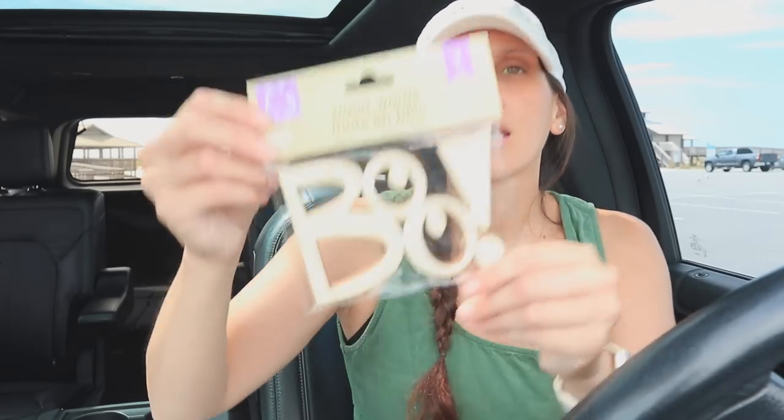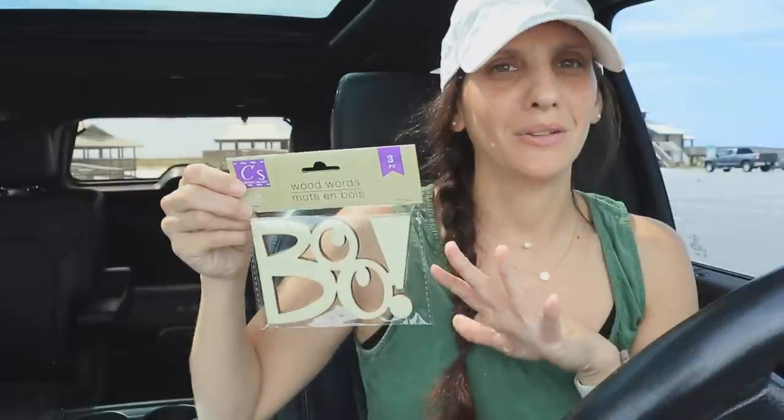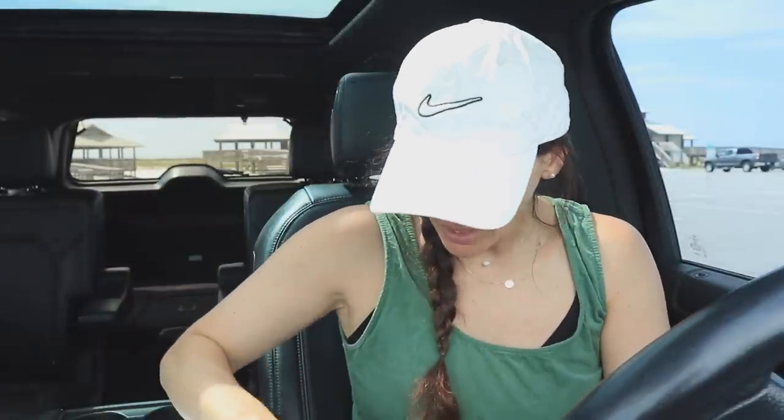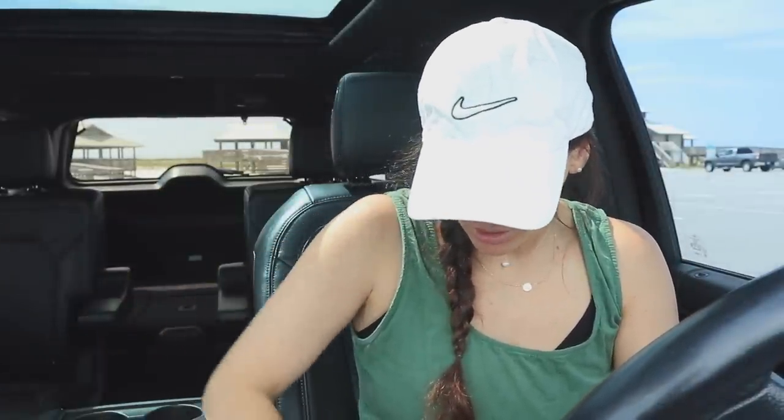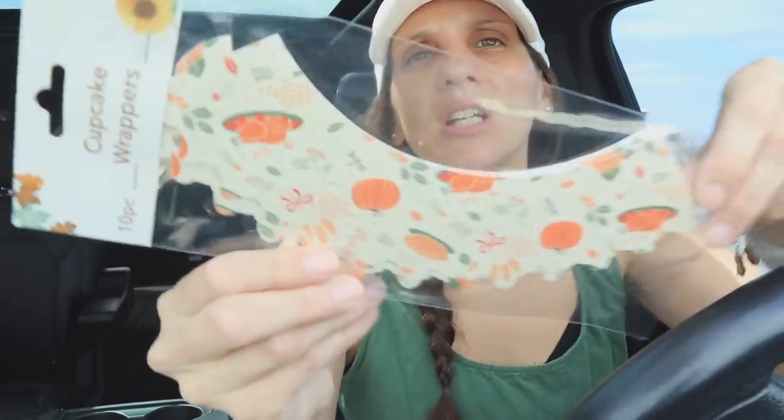Okay, then here is another one. This is Boo. Super cute. Love the exclamation mark. You get three in here as well. And then I found these cupcake holders, which I thought was so interesting.